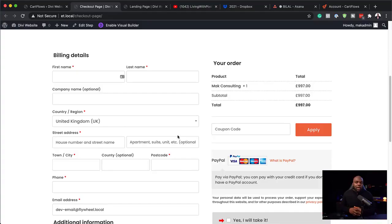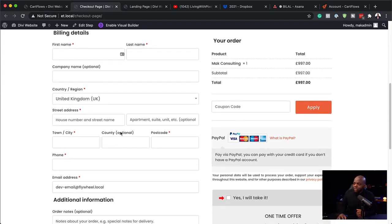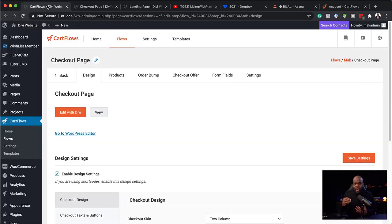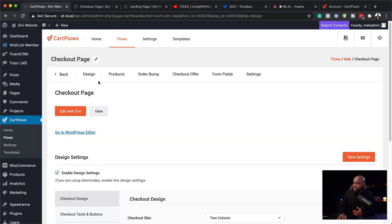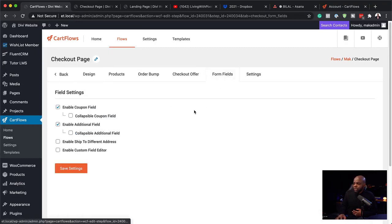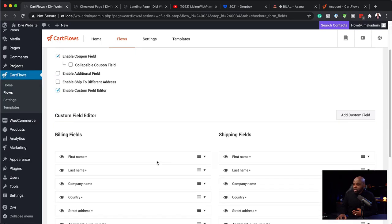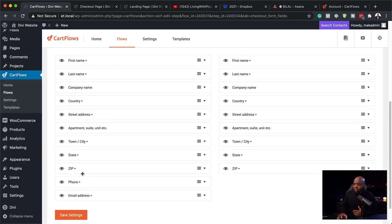Now, let's say you are pretty much selling an online product or a digital product. You do not need to have all these fields here. So let's see how easy it is to go in and remove them. So I'm going to come back over here on my checkout page and I'm going to go to form fields. And then here I can disable additional field. I can also enable the custom form editor. So this is where now I can disable what I don't need.